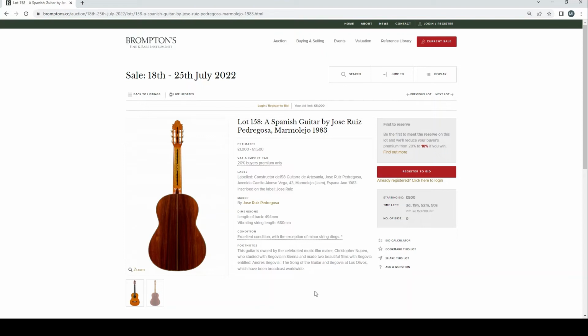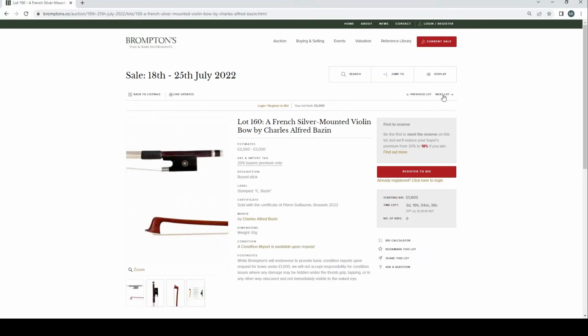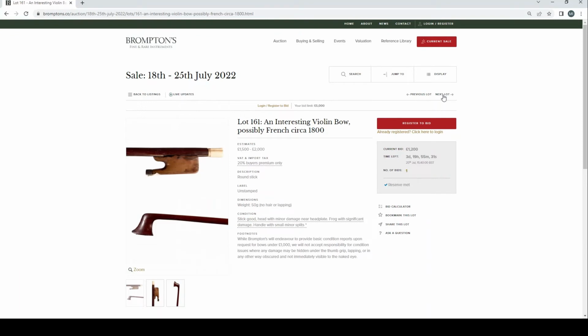Oh, interesting. So that's some curious provenance there to it. Back to some bows. A French nickel-mounted violin bow by Francois Pacquiao, 10 to 15,000 there is the estimate. Such & Sons certificate. French silver-mounted violin bow by Charles Alfred Bazin, 2 to 3,000 with a Guillaume certificate. An interesting violin bow, possibly French, circa 1800, 1,500 to 2,000 is the estimate.